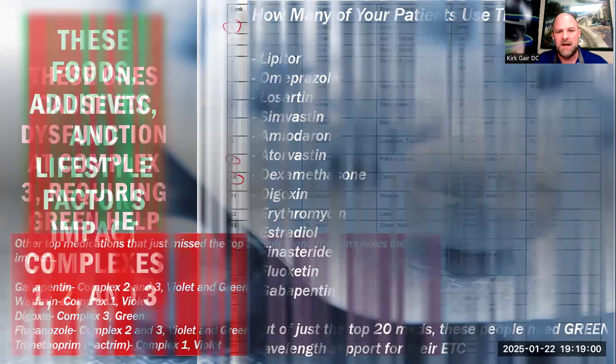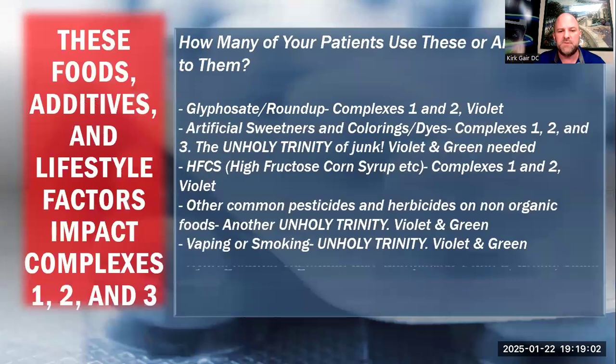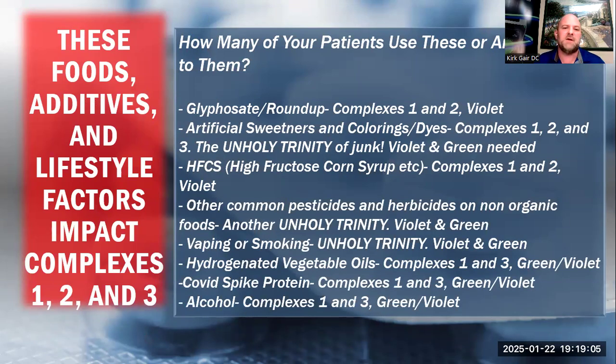But where you really see a lot of patients getting messed up is with all these common things in their lifestyle. So if people are exposed to things like glyphosate, Roundup, artificial sweeteners and colors, high fructose corn syrup, common pesticides and herbicides, if they vape or smoke, if they eat hydrogenated vegetable oils, if they're exposed to the COVID spike protein, or they drink alcohol, this can impact complexes 1, 2, and 3. So again, I like to not only provide them with nutritional support, supplements, but I like to get all 3 of these laser wavelengths on them to help support their mitochondria.